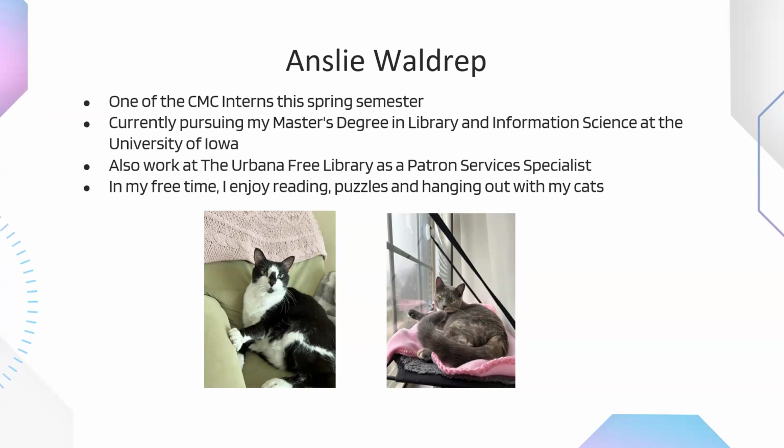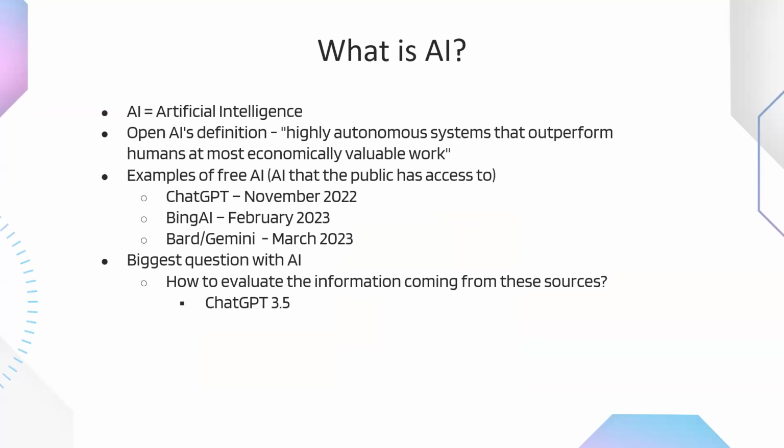So we'll start off talking, if Eric, you want to move the slide, about what is AI. So AI stands for artificial intelligence. And OpenAI, who is an artificial intelligence research organization, defines AI as highly autonomous systems that outperform humans at most economically valuable work. And a couple of examples of free AI or AI that the public has access to.